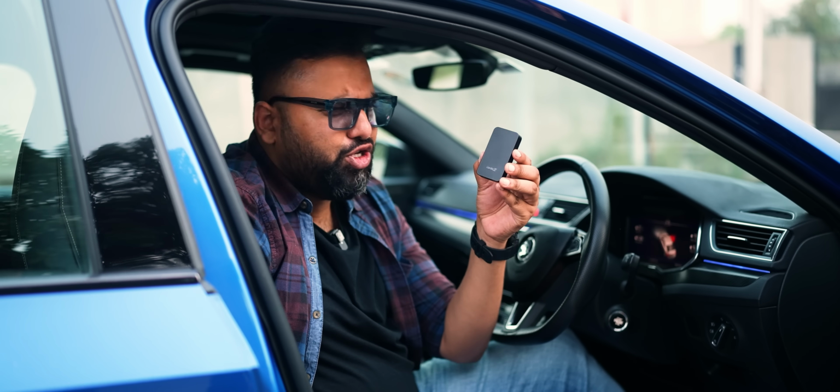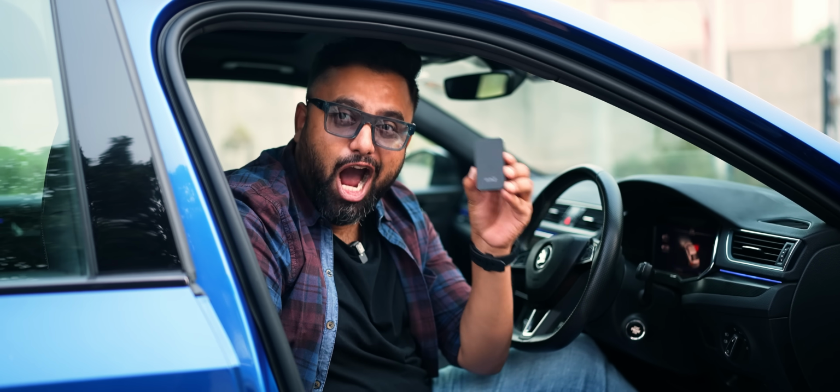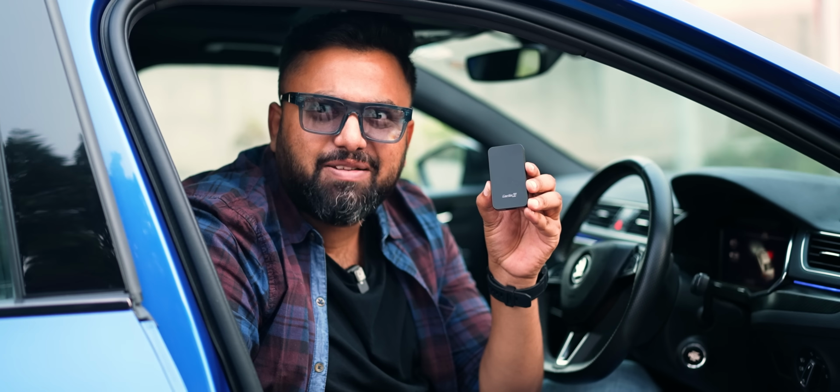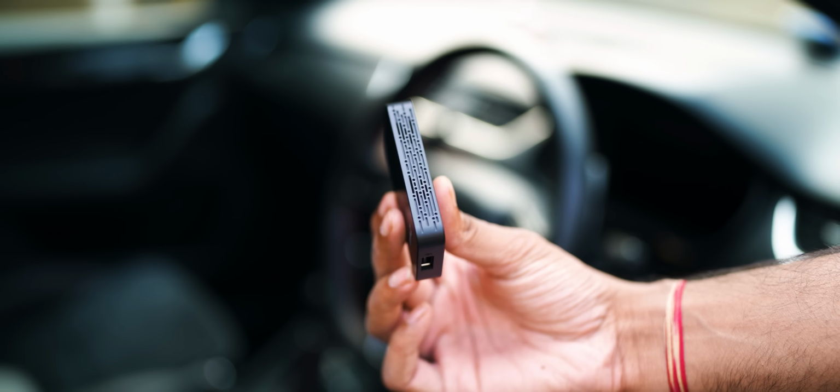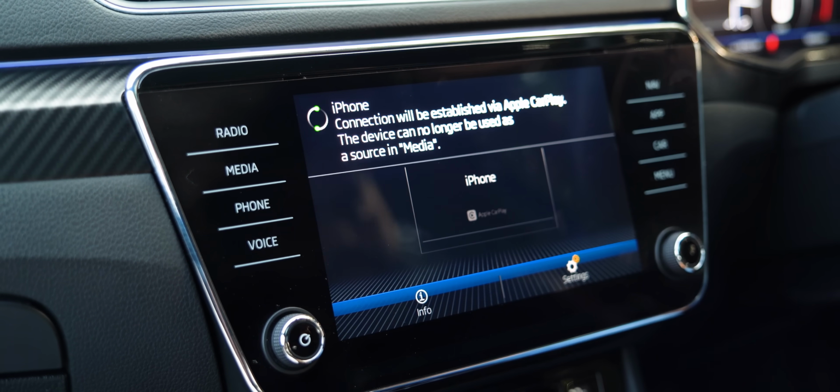Okay, this is not your usual Android Auto adapter or CarPlay adapter because this has both Android Auto and CarPlay and it costs less than 5k. Yep, this is what it looks like. Super compact, so no clutter, and you can just plug it in the USB port of your car, connect your phone to it via Bluetooth, and that's it.